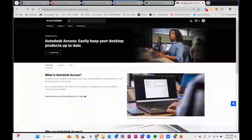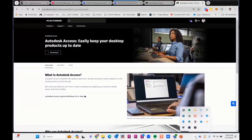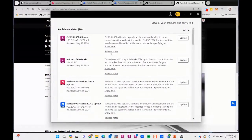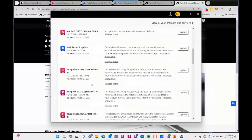Before I forget, because I was going to do this first, if you don't have Autodesk Access, download Autodesk Access. That took the place of the Autodesk desktop app. So all your updates and everything, all your service packs, all that stuff is here, Autodesk Access. So if you see that and it's new to you, it's just the old one that was called desktop app. From there, you can get to your products and all that. This just has, for the most part, just updates. You won't see full-blown product in there.